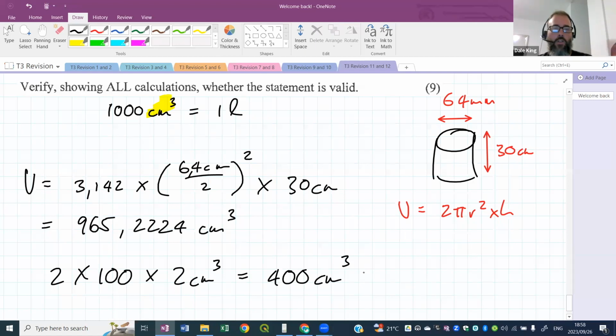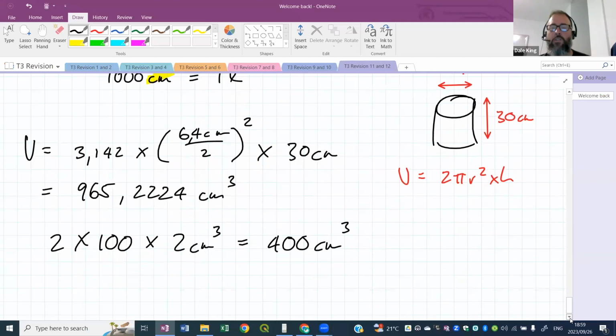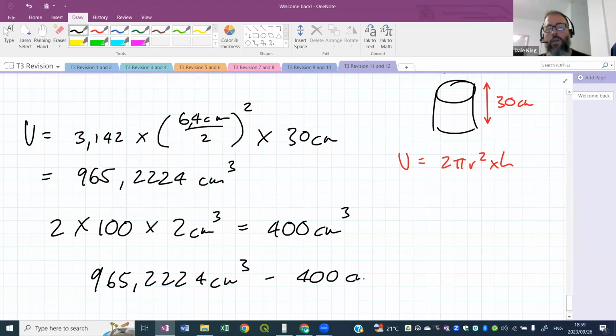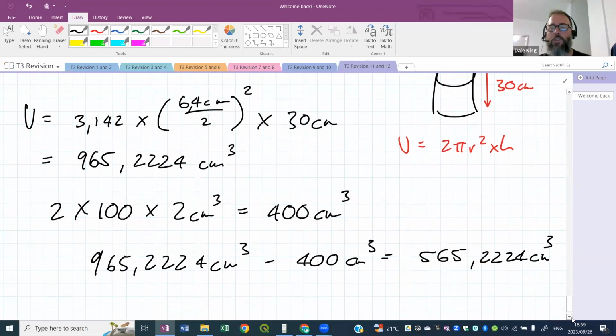Okay, so we've got the volume of the container and we've got the volume of the marbles now. Now we're going to find the difference. So we're going to say 965.2224 minus 400, and you can see straight away that the answer is going to be 565.2224 centimeters cubed.